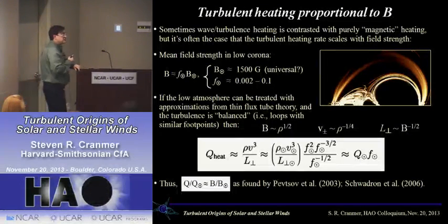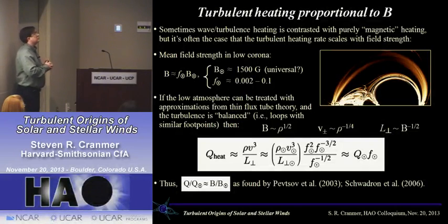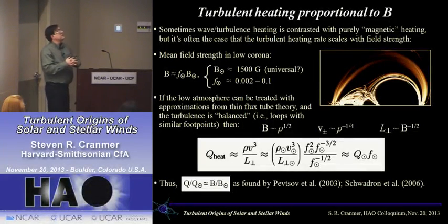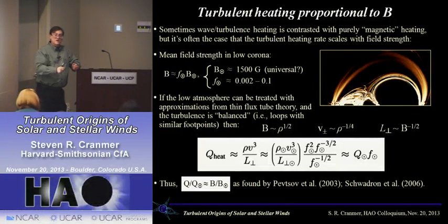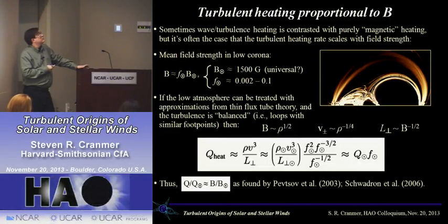There's a whole generation of solar MHD, 3D MHD codes that are producing coronal heating by assuming the coronal heating rate is proportional to the magnetic field strength of the corona. And we're finding that that was sort of empirically judged by looking at images of the sun. You know, active regions that have strong 100 Gauss fields have hotter temperatures and are much brighter in the corona. But we find that this magnetic heating actually makes sense from a standpoint of the turbulence.